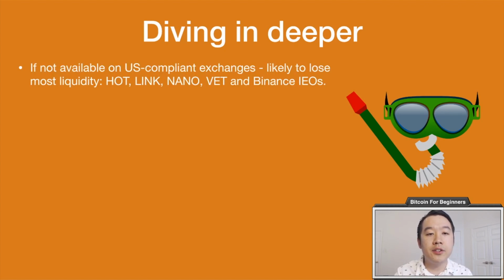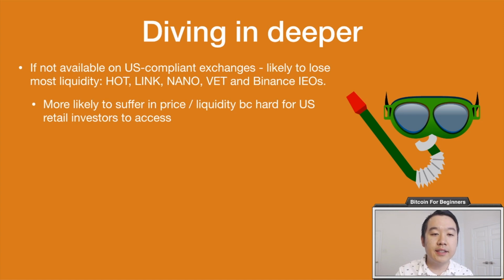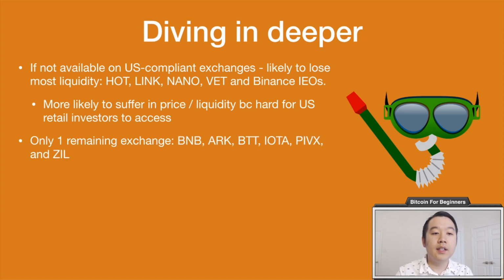If it's not available on US compliant exchanges, it's likely to lose a lot of liquidity, like HOT, Link, Nano, VET, and Binance IEOs. It's more likely to suffer in price because it's going to be hard for US investors to access and add to that liquidity. Some altcoins are going to be available on only one remaining exchange. The ones I listed above are available on none. The one remaining exchange ones are BNB, ARK, BitTorrent, IOTA, PivX, and Zilliqa.